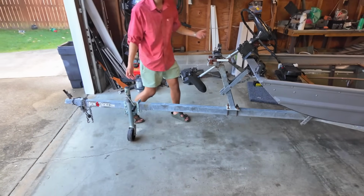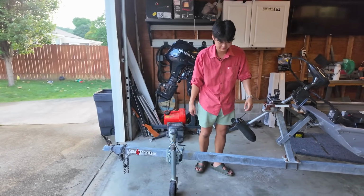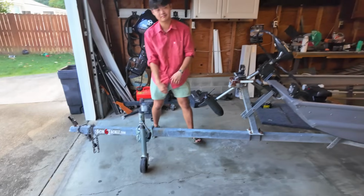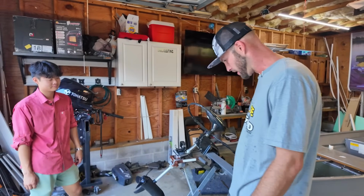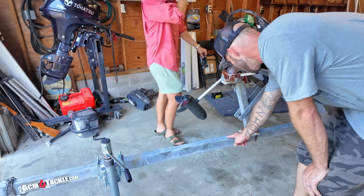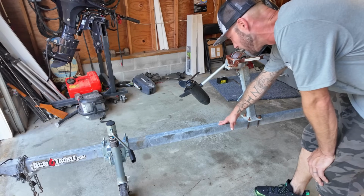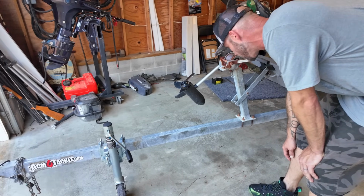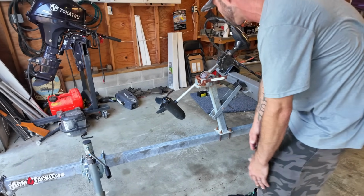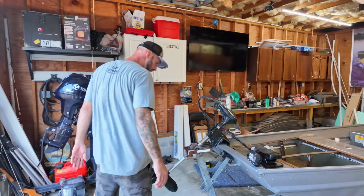Now this trailer, I think it's just a little too big for a boat of this size. What are we gonna do with this? We're gonna have to shorten this thing. It's kind of weird the way this thing's built. If you look at it, it's welded together. This is 2 pieces of like 1x3 tube. Normally they just make this out of a 2x3. I guess it's stronger like that, but I've never seen one like that. This thing's probably older than you are, I would imagine.